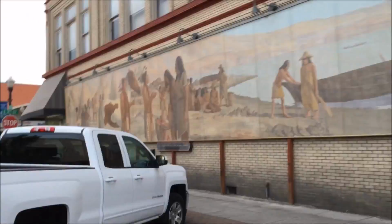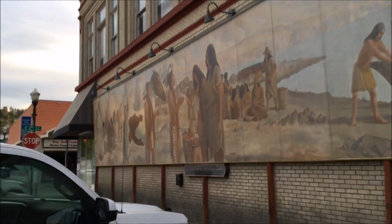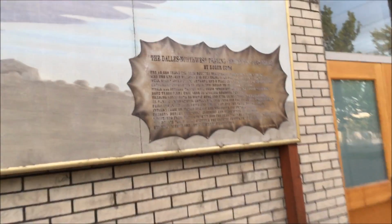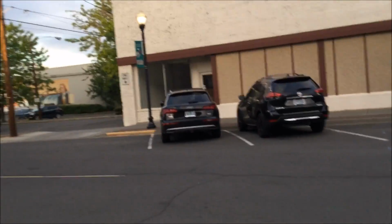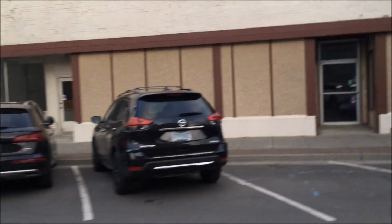I bet they're going to hide the fact that their dogs were eaten, that they ate a lot of dogs. You don't see any dogs in this mural, but that was a primary food source. They wouldn't even say. They're probably going to hide it. That'd be interesting. There's a lot of written history here. They just said that Lewis and Clark bought a lot of pounded fish. Should talk about the dogs that were eaten.